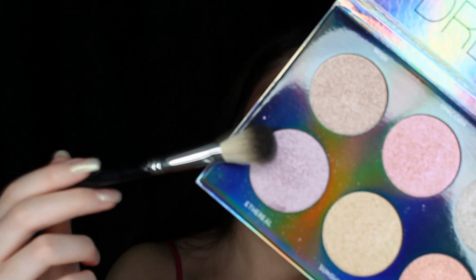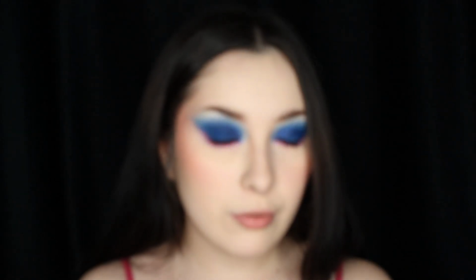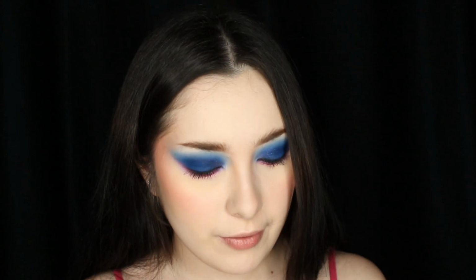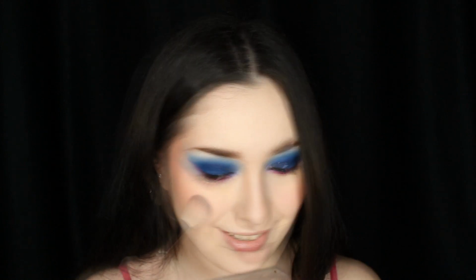Okay, so next I'm using the Anastasia Beverly Hills Dream Glow Kit. I'm really diving into the shade Ethereal. I'm placing it on my cheekbones, a little bit on my nose maybe, and I might add some on my brow bone, I don't know. I haven't really decided on that yet. We'll see.